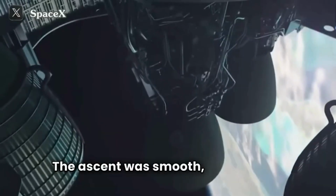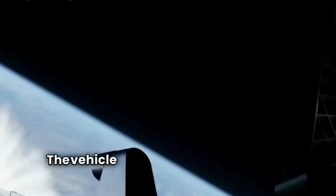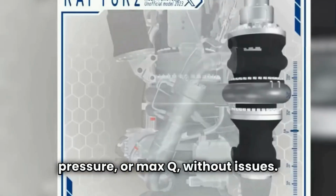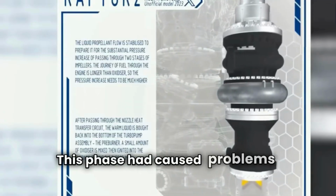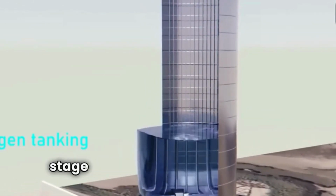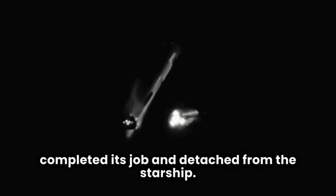The ascent was smooth, showing big improvements in propulsion and stability. The vehicle passed through maximum dynamic pressure, or max Q, without issues. This phase had caused problems in previous flights. During this recent flight, the stage separation went as planned. The Super Heavy booster, with its 33 Raptor engines, completed its job and detached from the Starship.